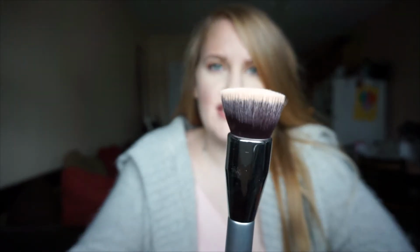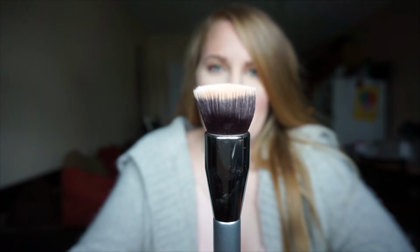So the first thing I wanna talk about is this brush. This is the It Cosmetics Airbrush Buffing Foundation 110. And I love this brush. It is dirty because I used it this morning putting on the makeup I have on right now. But I actually really do enjoy this brush. I use it with my Lancome foundation. I did a video on that foundation last week. So if you all are interested in that foundation review, you can go check that out on my video.